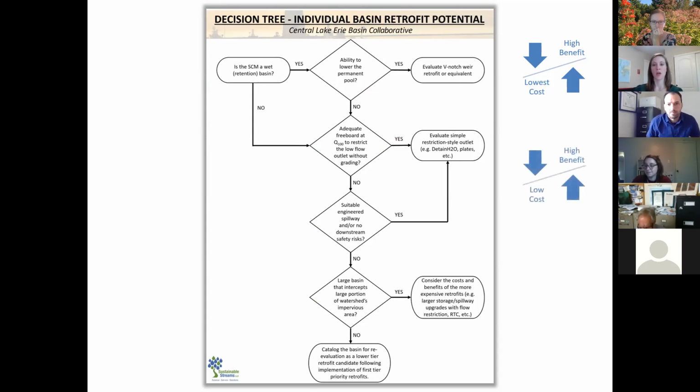Our second off-ramp are some simple restriction style retrofits. These are also a low cost option and are less invasive really than our third type. And we're talking about maybe the $1,000 to about $10,000 range for these retrofits. They can also have a really high benefit for the watershed.